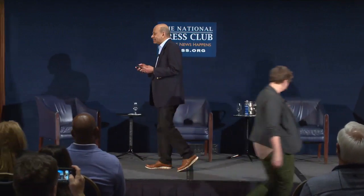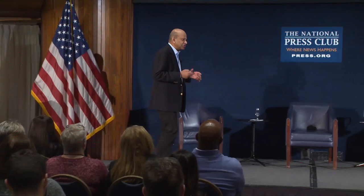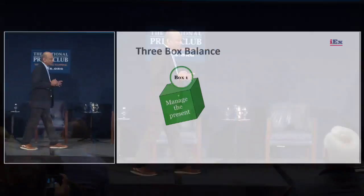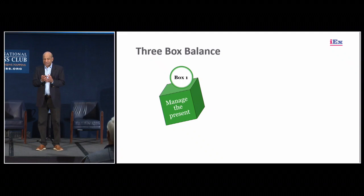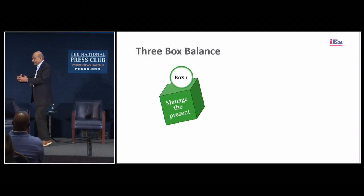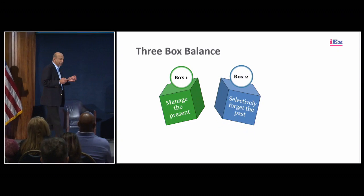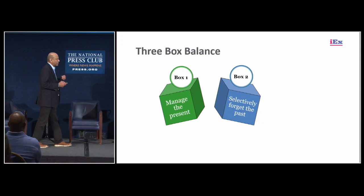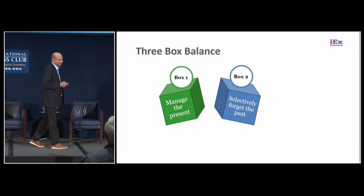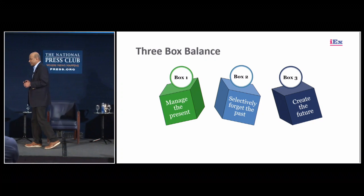Whenever I go into organizations, I typically ask them, think about everything you do inside your organization and put them in three boxes. How many of the activities that you're doing today will be in box one? And box one is about manage the present. This is about improve the performance of your organization the way it is constructed today. How many of the activities you're doing today will be in box two? And box two is about selectively forget the past. And how many of the activities you're doing today will be in box three? And box three is about create the future.